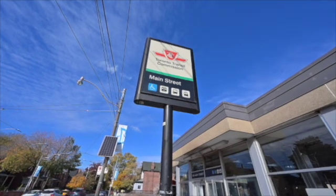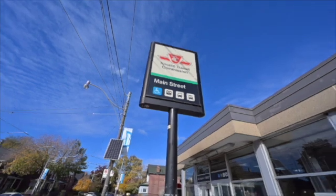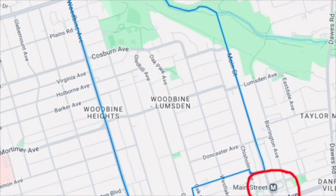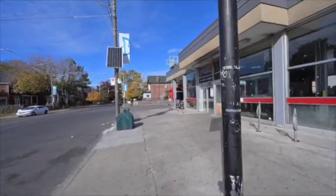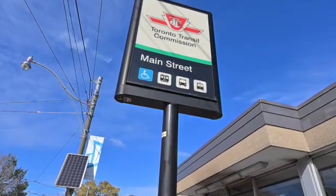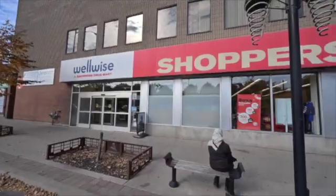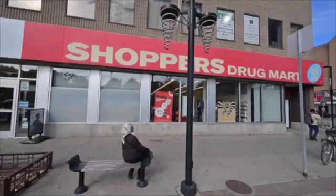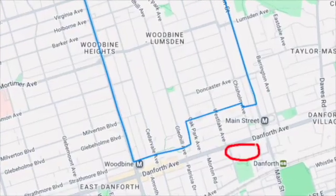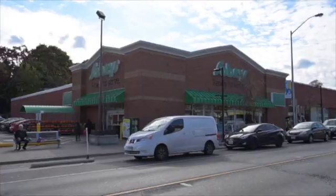And here we are back at the southeast corner of the Woodbine Lumsden community. We're actually about a block south of the community at Main Street Station. Very major station, subway, streetcar, and bus. Moving over 1 block west along the Danforth, Shoppers Drug Mart, obviously a convenient amenity. There it is on the map. Again, we're just slightly south of Woodbine Lumsden, and across the street, also marked, Sobeys, major grocery store.